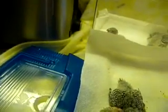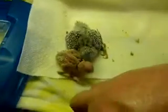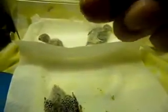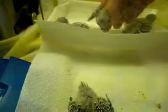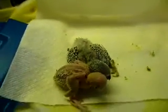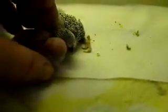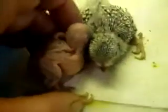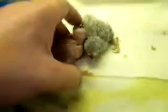So, let's see this little fella. This little fella, he has a little bit in his crop. Hi. Hi, Snooky. Oh, aren't you a sweetie? Put you in there for now until we mix up the formula. 2 left. Here's Teeny Weeny. Oh, Teeny Weeny. Let's see Teeny Weeny. Oh, Teeny Weeny has some in the crop. You can see the little bulginess.